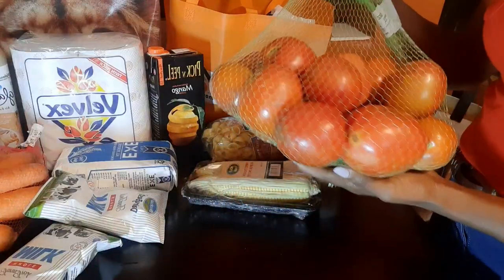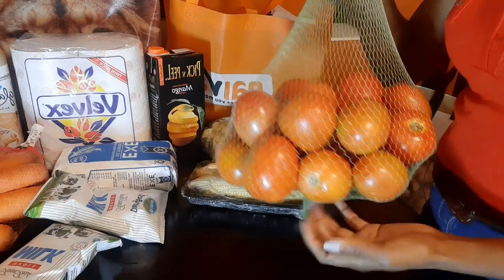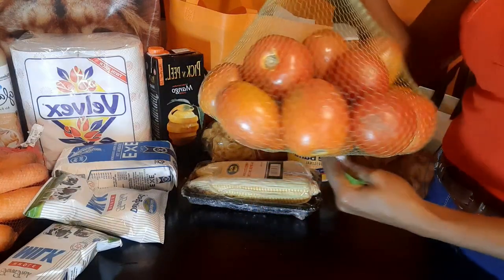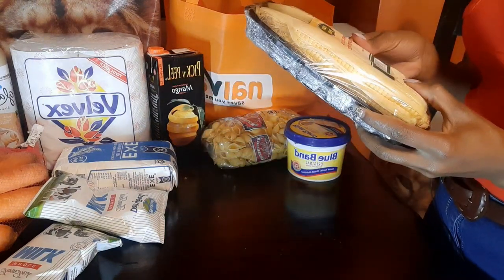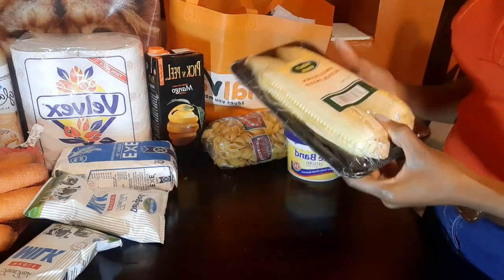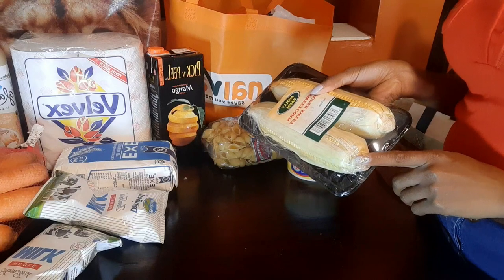Their tomatoes, these tomatoes, they were selling a kilo at I think 70 bob a kilo, so all these are 200 bob. All this is 200 bob and it's a lot. I also got sweet corn. I can't remember how much this was, but it was around one something, I think 105. Yeah, something close to that. They are sweet corns for making maybe vegetable rice. And I find it cheaper in Naivas.